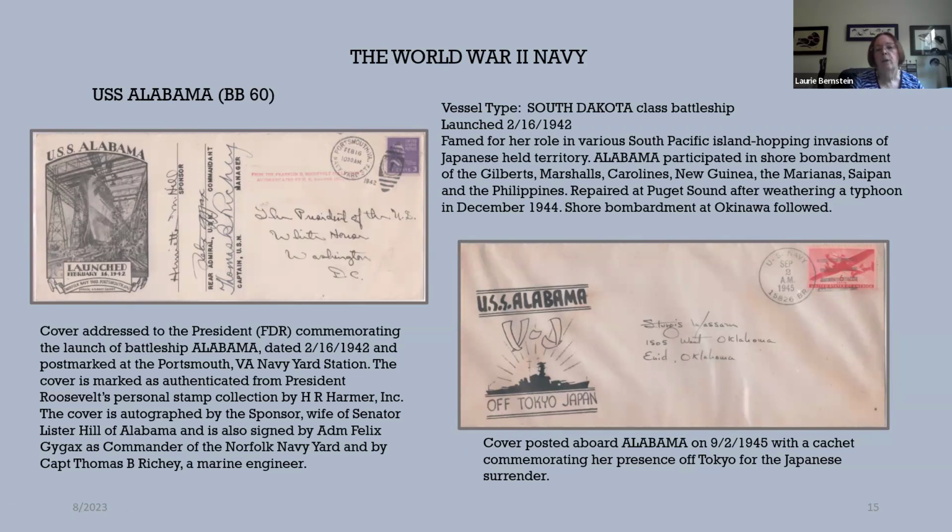Right. We have a cover posted aboard the Alabama on September 2nd, 1945, with a cachet commemorating her presence off of Tokyo for the Japanese surrender.